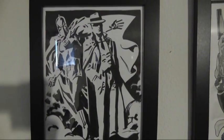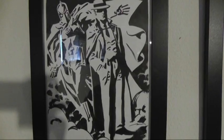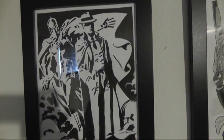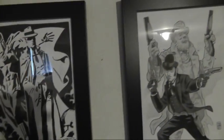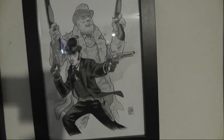Then last year also, Brian Hurtt was at Emerald City Comic-Con. I went a bit crazy getting sketches that year. He's the artist for Sixth Gun. If you guys have watched any of my videos, you know I gush about how much I love Sixth Gun. And I got to talk with him a bunch. He's a really cool guy. I think he was excited that we were as excited about the book as we were.